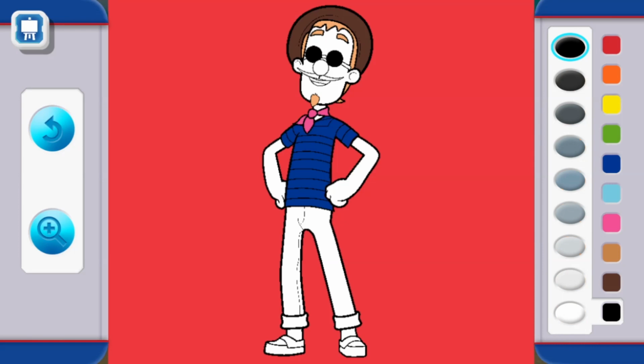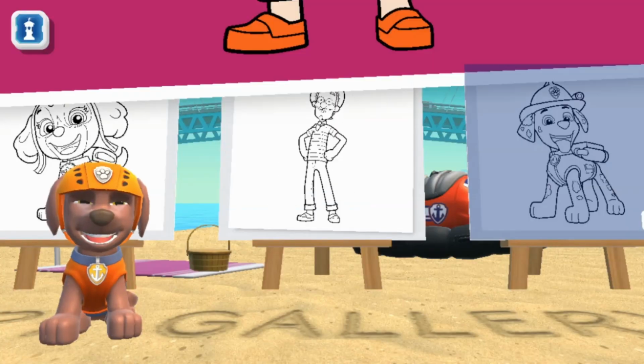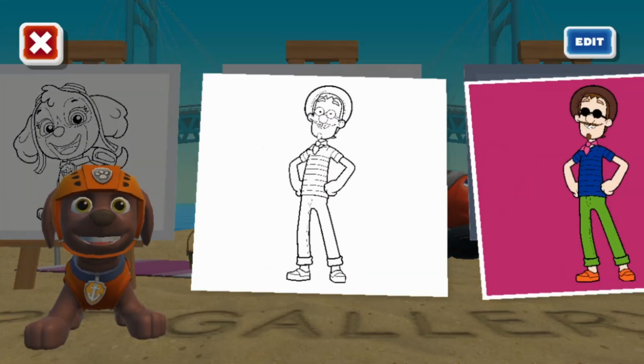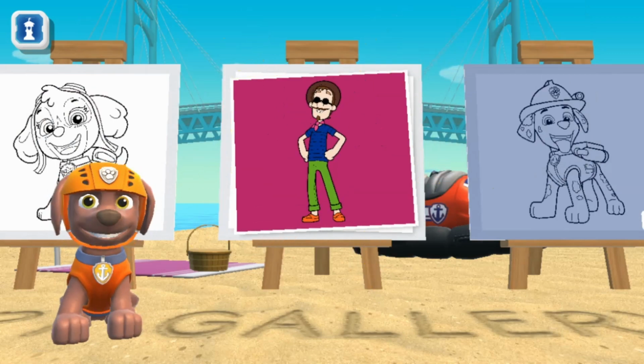Black. Brown. Tan. Wow, that looks great! Blue! Green! Orange! Blue! Light tan! Pink! That's amazing, dude! Francois! Amazing work! That looks great in the gallery.